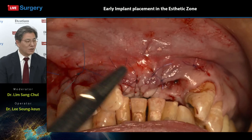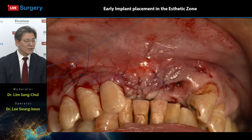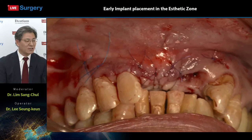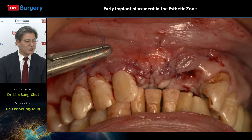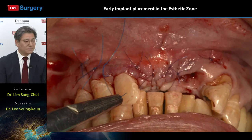So what about the labial bone plate? According to Dr. Hämmerle from Switzerland, he recommended 2 millimeters from the outer portion of the implant fixture in the esthetic area, because this bone guarantees us long-term stable soft tissue and hard tissue. So when you have a GBR procedure like this situation, we always consider Dr. Hämmerle's principle, 2 millimeters minimum from the outer portion of the implant fixture.